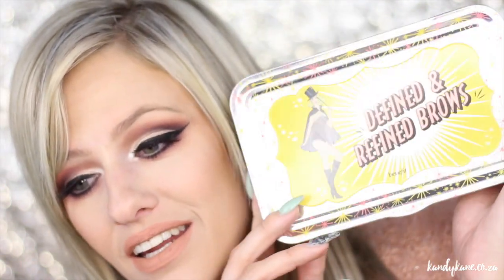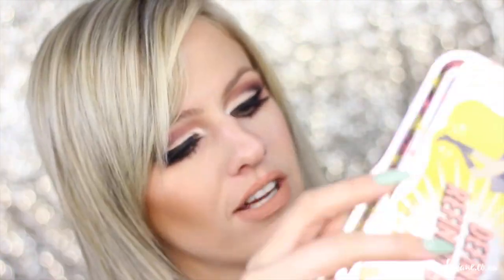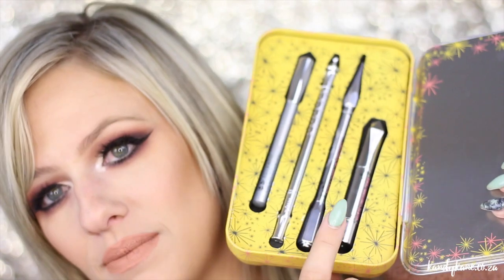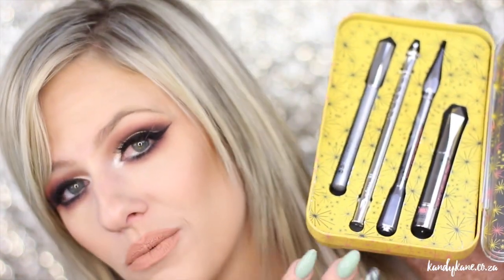So we are going to start with the first brow look, and for this I'm going to use the Defined and Refined brow kit from Benebabe. Every single product in here is a mini, but you can buy them separately if you don't want to buy the whole kit, so it's really up to you. But yeah, the first look is really going to be refined, defined brows, but not too dramatic. It's going to be a little bit more natural.